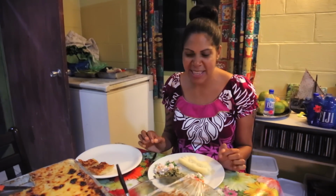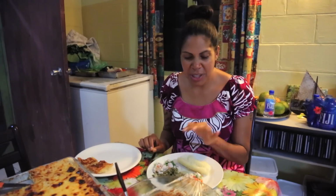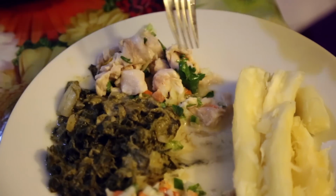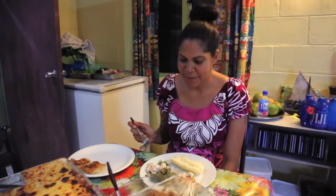It's been a long day with lots of food activities, but now we're going to taste some of these great dishes that have been prepared today. We've got the kokonda here that's got the fresh fish, and we've got the deep sea fish as well, and we've also got the roro here that was cooked up this afternoon. So let's have a taste and see what it's like.